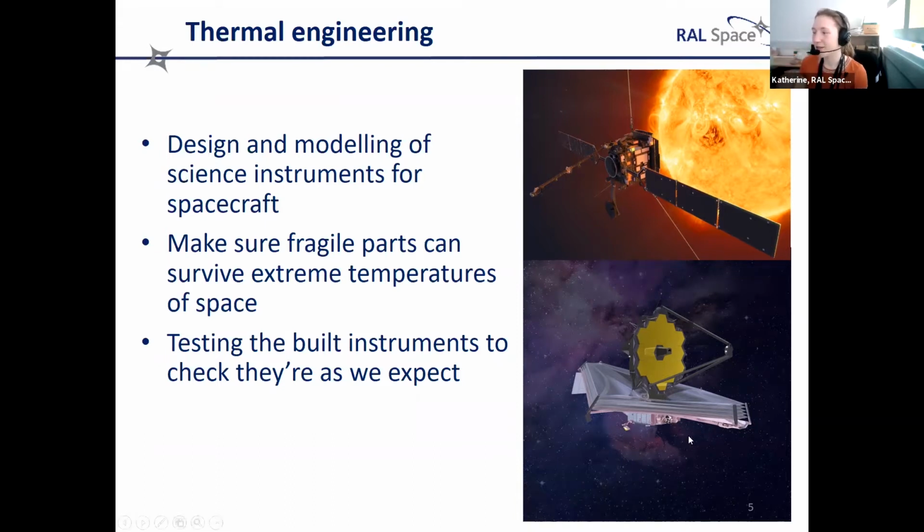And then Vicky mentioned the James Webb Space Telescope. That telescope is looking out into deep space, and it's looking for tiny amounts of heat really, really far away. So the spacecraft itself has to be really, really cold. And whilst we're thinking about all of that, even fancy space electronics only work at around room temperature. So we have to deal with those two different extremes of temperature. And then once we've designed and built the instrument, we have to test it in one of those big vacuum chambers that Vicky showed in order to check that it's still working.